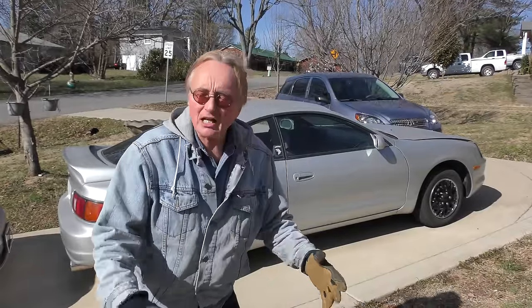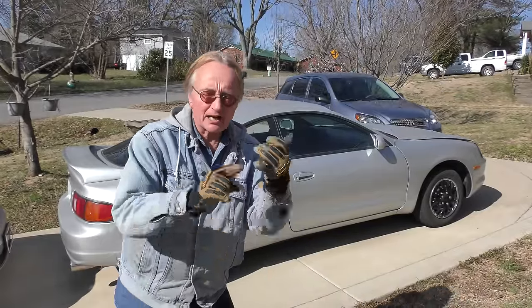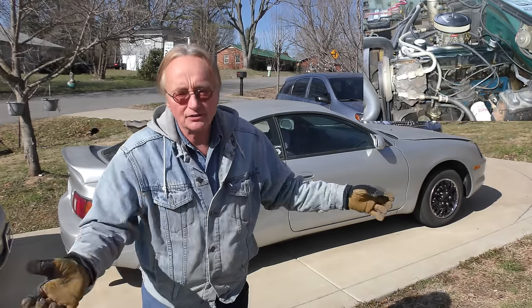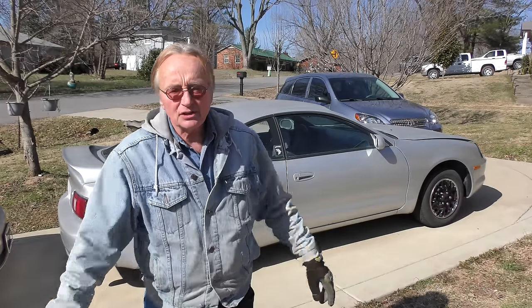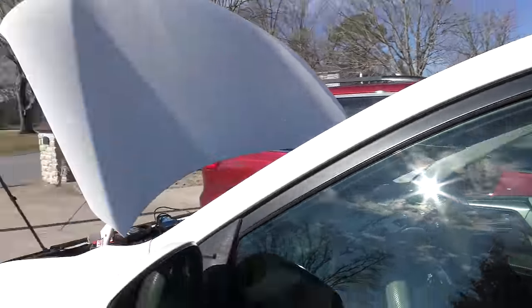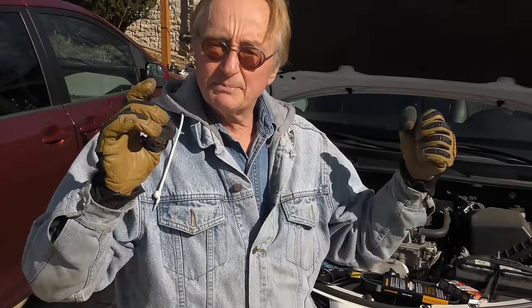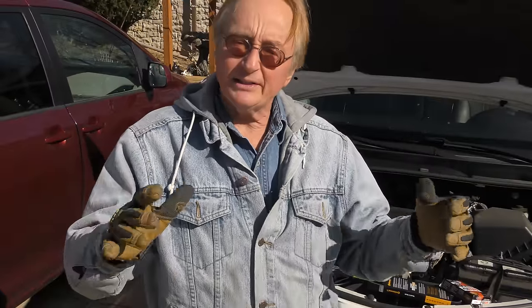Even this '94 Celica didn't need a tune-up. It's got electronic ignition, fuel injection, there's no carburetor to adjust and tune. But that doesn't mean you just leave your car alone. Take this 2014 RAV4. 116,000 miles, and it's presently running fine, but the owner understands you got to maintain a car.